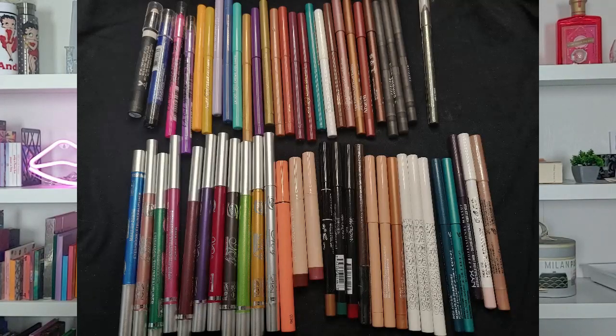Okay, and my colored liners. You guys, 55. 55 colored liners. I did buy a couple of sets. I bought a vault from Colourpop. I've gotten a ton of these from boxes. Also, Busy Beauty Box. I've gotten some colored liners from there, and I bought a set on Amazon.